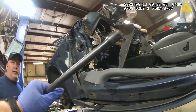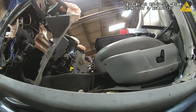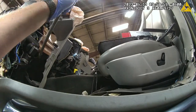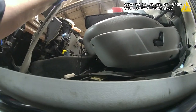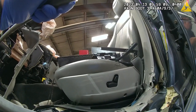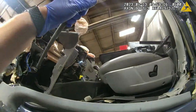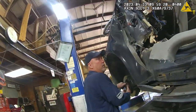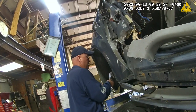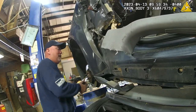Or we can do it the other way. I can push and you spin. Want to do one at a time? Go forward. He's going to push on the brake. Yeah, it works. Okay, spin it again. So it applied and released. You want me to do the other? Yeah. Just tell me when you're ready. You ready? Yep. You applying it? I'm applying it.